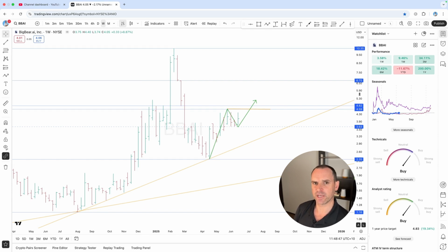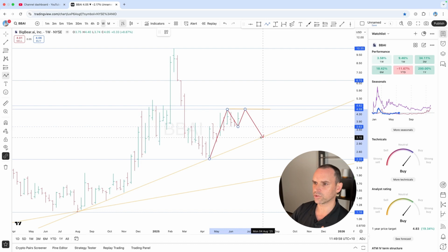But what about the bearish case? What happens if price falls away? Where could it fall to and find support? So for my bear case for Big Bear, price might find resistance exactly where it is here, this peak of 460. It might fall away and find support short term at 360. It might challenge once again, but get rejected again, and then fall back down to potentially find support at the trend line. It could do that. That's one scenario. And that might be around about $3.